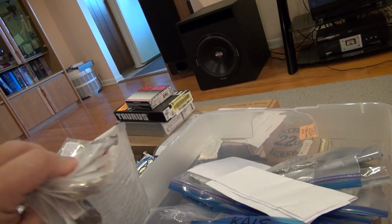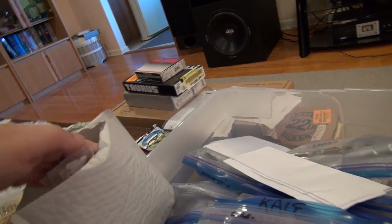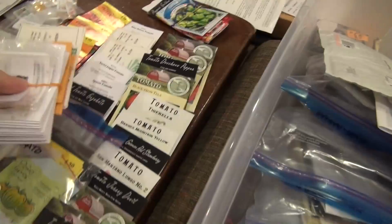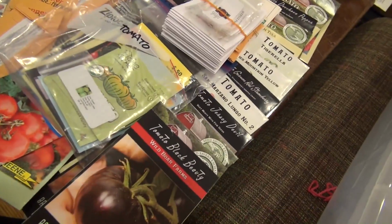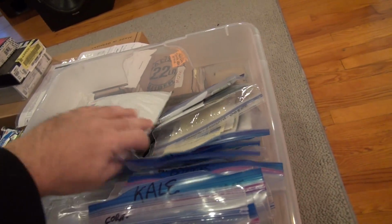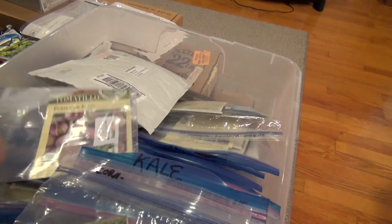I basically, yeah, there was a problem with that guy. Here's more tomatoes. I'm telling you, I got about 200 varieties of tomatoes, 200 varieties of peppers, something like that, somewhere in that range. What do we got here?